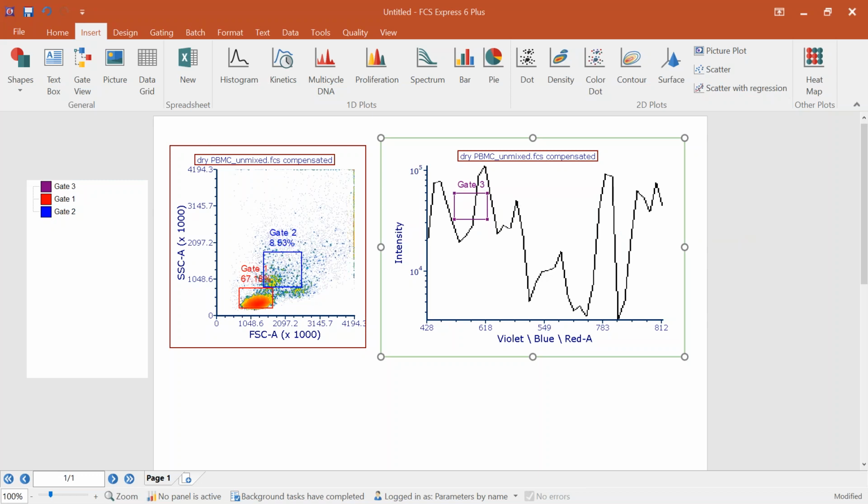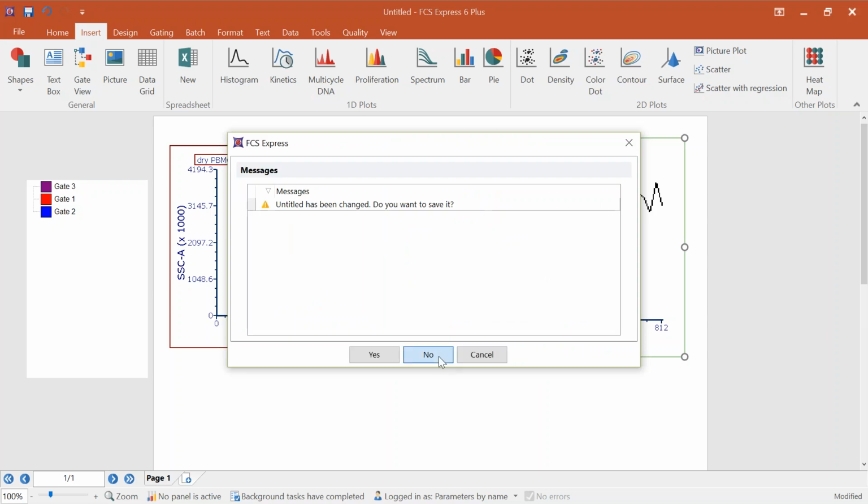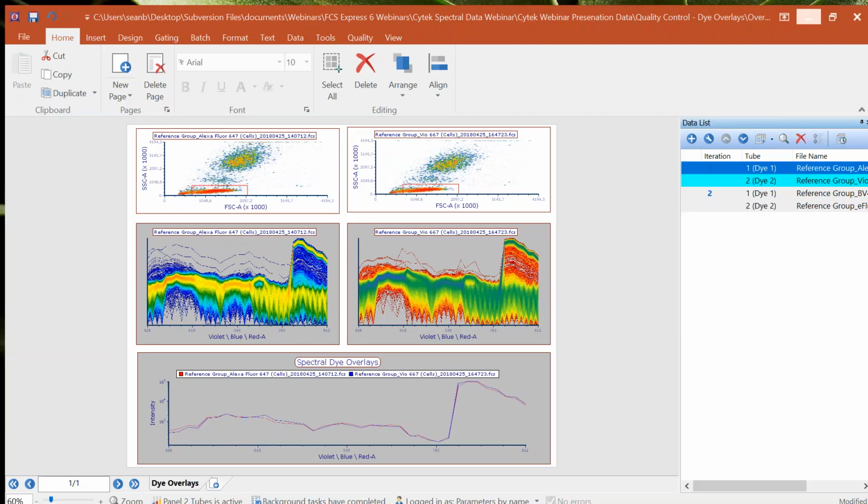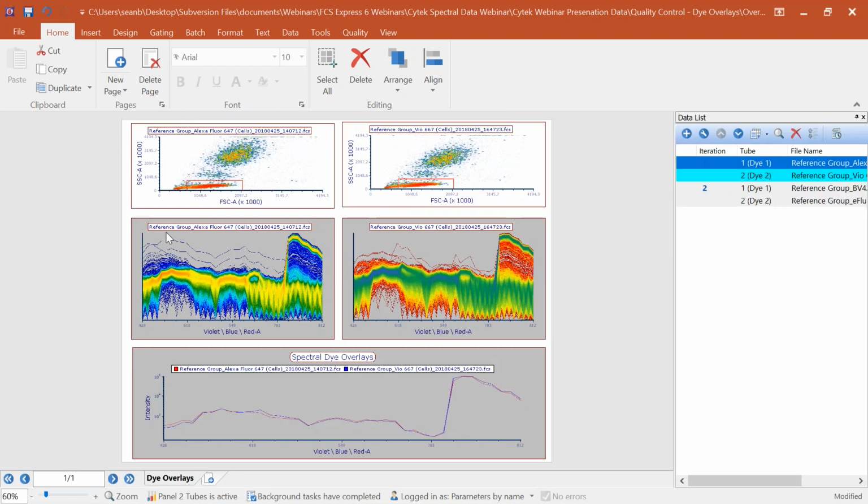You can try this out right away with the software, but what we'd like to do is show you how all of this comes together in some of the workflows that Janelle had mentioned for quality control. So we're going to close this out, and take a look at one of our first examples, comparing different dyes and looking at dye compatibility within a panel design.